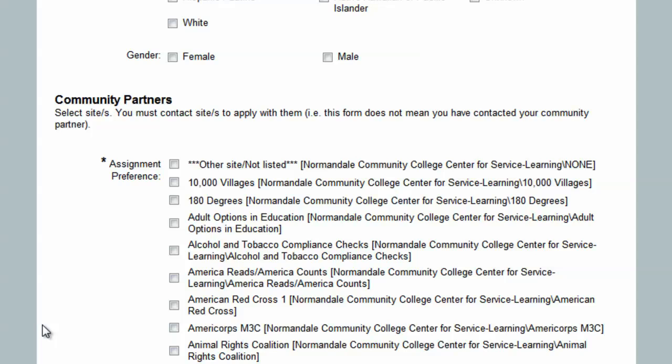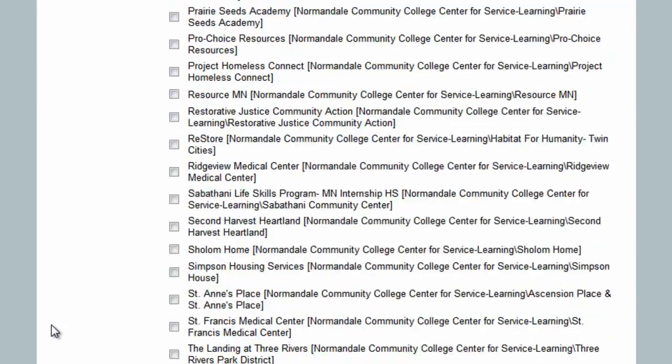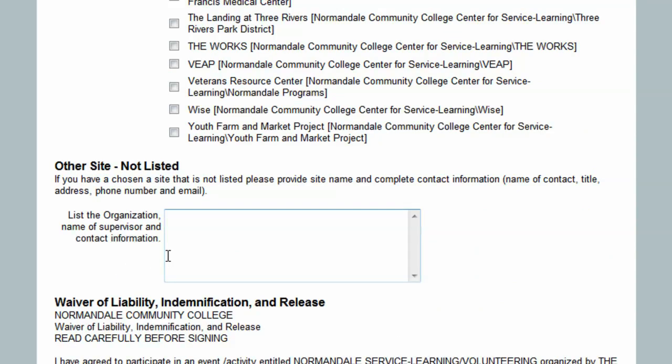You will note that this list is very long. Not all of these are an option for your class, so please choose from the list that has been approved by your instructor. If you would like to work with an organization that is not approved by your instructor, please talk to the instructor and have them email their approval to servicelearning@normandale.edu. If you are working with another site that is not listed here, click on Other Site Not Listed and provide the information about the organization in this box. List the name of the organization, the supervisor, and their contact information.